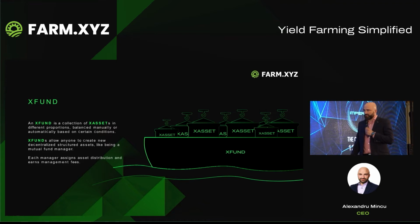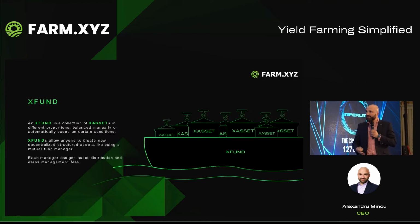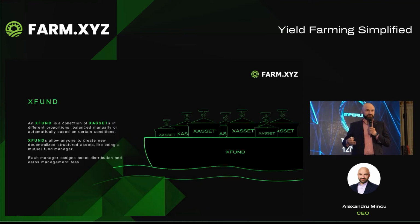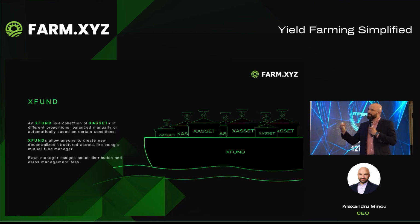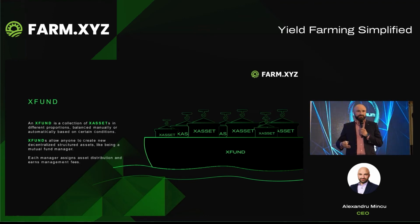The next iteration of the product is what we call X funds. Now, an X fund is just like a classic mutual fund, but it's the decentralized version. If you think of eToro's copy portfolio, we're doing that for the decentralized world, where each investor can come in, create his own funds, create his own mutual fund. He earns fees by managing the distribution of assets in that fund.